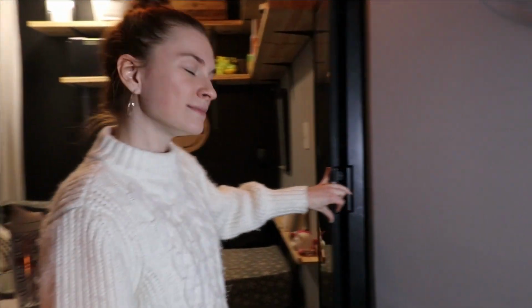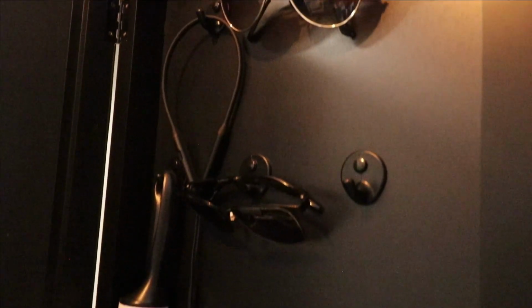I guess the only other little quirky element of this room is our mirror. It houses all of our chargers and some sunglasses and a lint roller, because no one wants to see that.